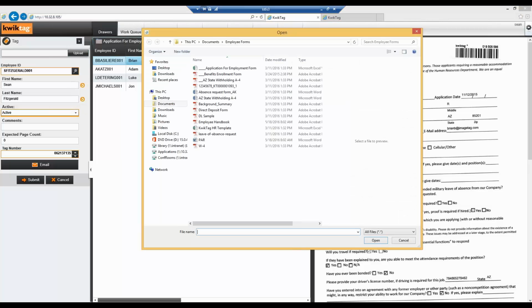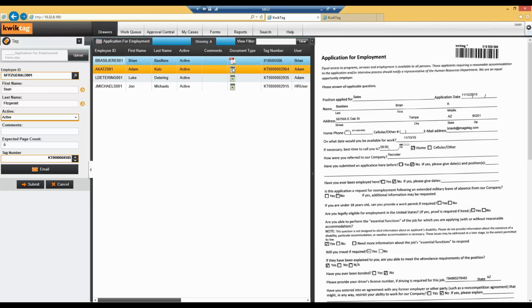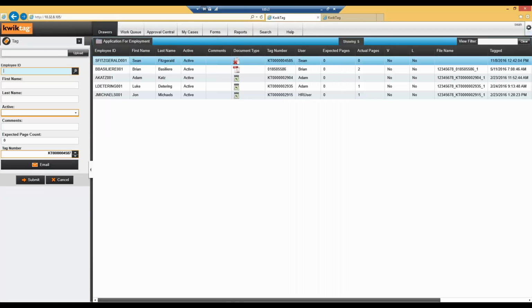I'm going to click Upload. I'm going to browse out. I happen to have this already scanned in, right? So I browse out. There it is right there. Double-click, right? It uploads it to that drawer. I'll hit Submit. I have now created the record for Sean Fitzgerald with the document attached, okay?